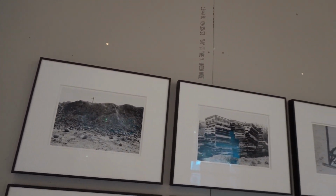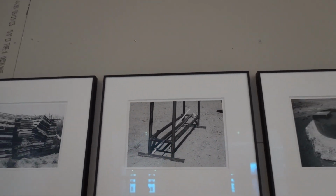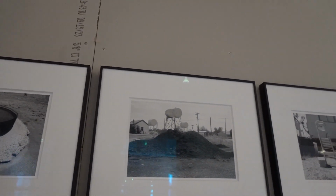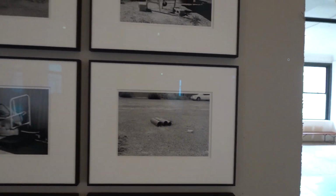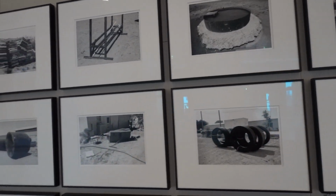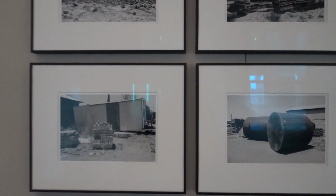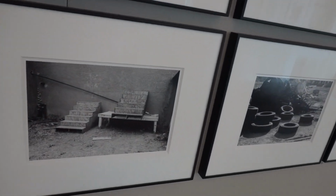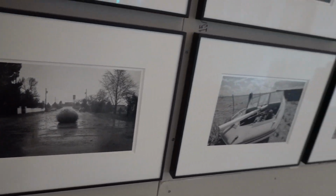I didn't know that Christopher was such a prolific photographer. It kind of makes me think of some of Robert Smithson's photographs. What was it? The Monuments of Passaic, something like that. Oh, this could be down in Texas, too. Oh, tumbleweed.